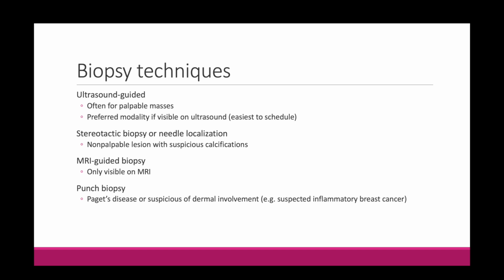There's a few different biopsy techniques, meaning when I say techniques, I mean what kind of imaging we use to help guide the biopsy. So what we prefer to do is just get an ultrasound guided biopsy. And often this is used for masses that are palpable, and it's the preferred modality if the lesion is visible on an ultrasound, because it's probably the easiest to schedule an ultrasound guided biopsy. And if there's any abnormal axillary lymph nodes that are seen, those can be biopsied via ultrasound guided biopsy as well. If there's a non-palpable lesion and there's suspicious calcifications, then sometimes a stereotactic biopsy or needle localization is needed. An MRI-guided biopsy would be indicated if it's only visible on MRI. And then the punch biopsy might be considered if there's something like Paget's disease or suspicious dermal involvement, if you're suspecting something like inflammatory breast cancer.